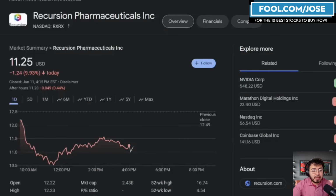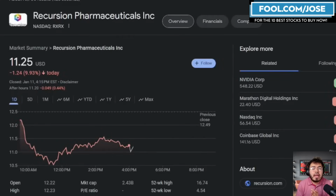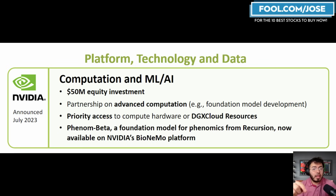We'll take a closer look at that, but I just wanted to give a quick 101 of Recursion. Like most biotech players, they are pre-revenue, so that's where the high risk to high reward comes in. But I do believe that by using Nvidia's technology, and we're going to see that Nvidia is an investor in Recursion as well, it creates extra probability, not a guarantee, that Recursion can end up being a nice winner.